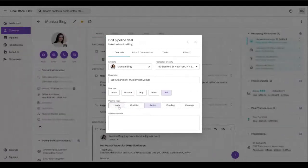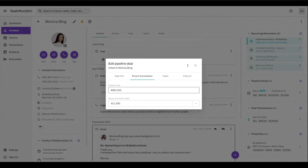I've just bumped her from the first stage of my pipeline or sales funnel over to the third stage for me, which is active. Again, you can customize the stages and deal types. You see she's a seller. I've got a description about her apartment right there. We can put her price and commission in there. I've already put her property price there.